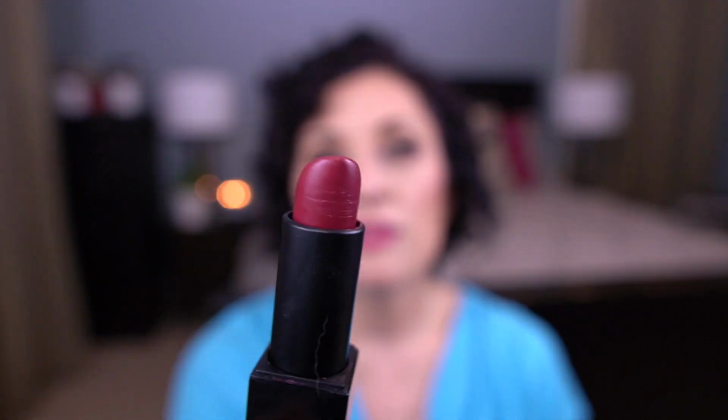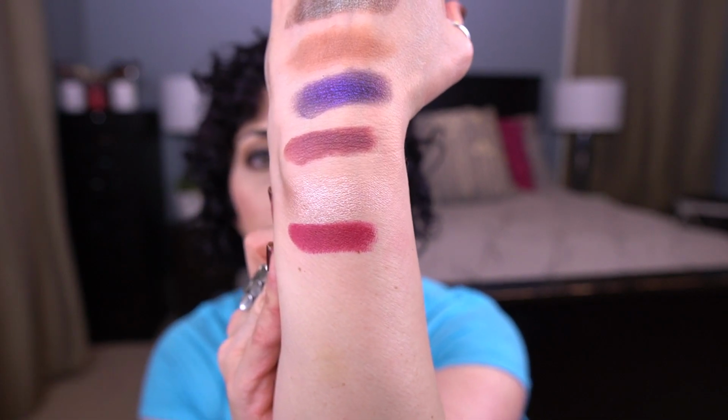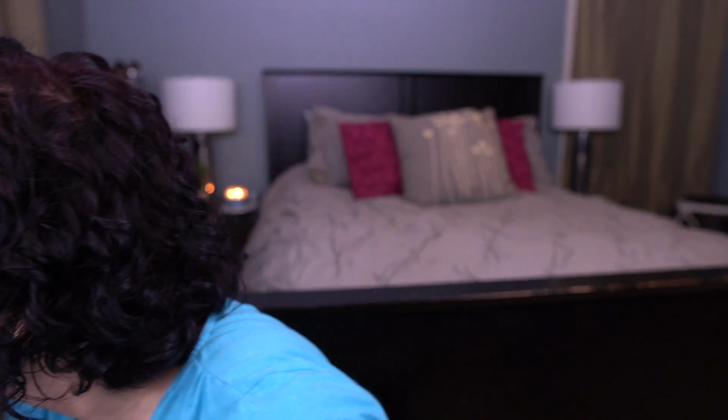So I still have 5 items left, and 2 are lipsticks. The first is the Nars lipstick in Vera. So here is Vera. It is darker, so that's why it's a little bit more challenging to wear. It's gorgeous. In fact, I think I'm going to top it on top of this.